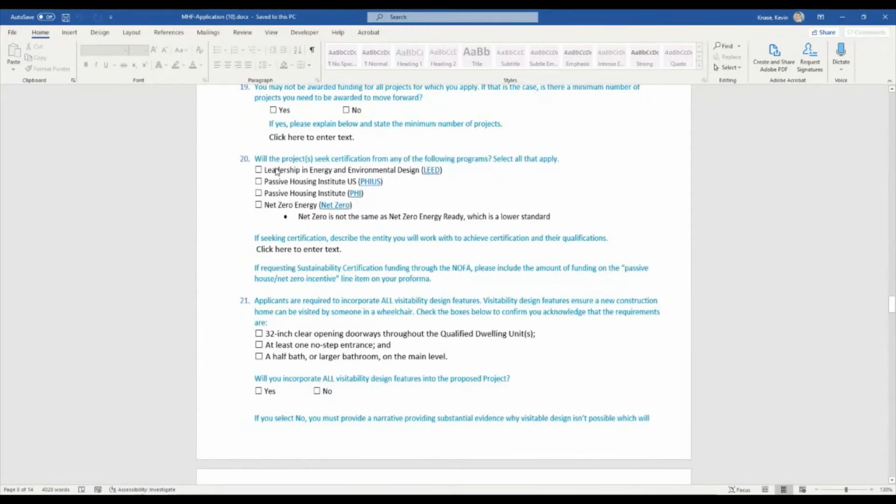Information about whether or not you are going to do a certification above program requirements, and that would be applicable to the design of the home. So we require for 1 to 3 unit new construction that you're building to the Department of Energy Zero Energy Ready program. And if you're looking at doing a project that exceeds that through one of these certifications, you can select that as well. And then I did show earlier a sustainability certification incentive exists for these 3 right here: the Passive House Institute, the Passive House Institute US, and the Net Zero Energy certifications.